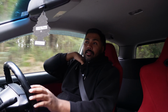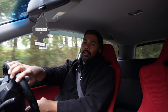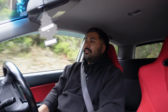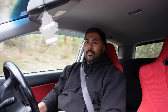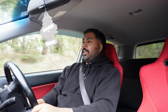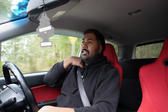The EP3 Type Rs had the first generation of the K20s. And usually first generation cars are terrible, but it sort of cemented itself to be such a good car with the engines. K20 didn't live for long because it only lived for 2 generations in the Type Rs before it got turbocharged. And I feel like the NA version of the K20s, especially the JDM K20As, it's just in another world, man. It's fantastic how well these things are.